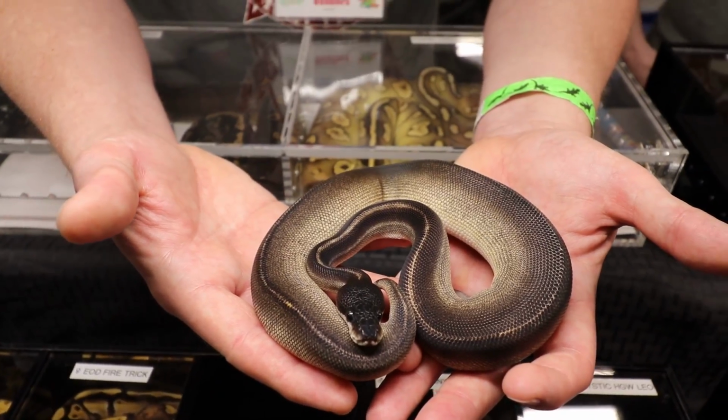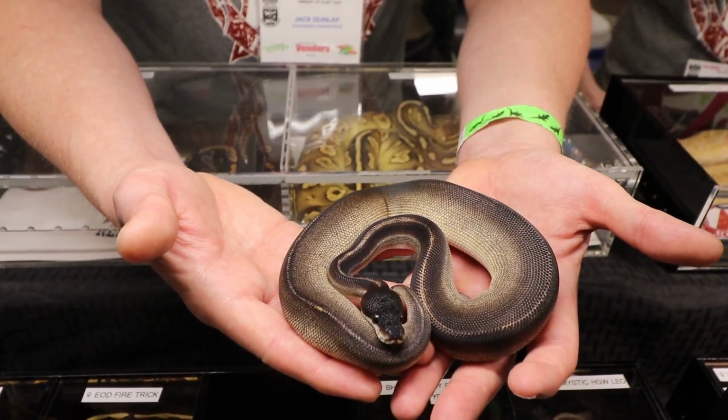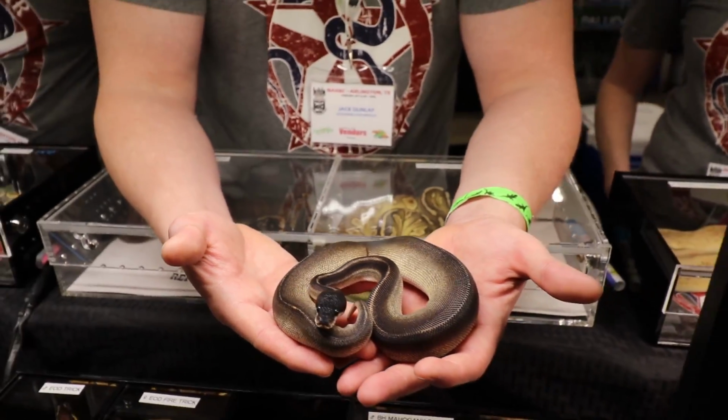Wow. We're going to add some more dark into it and try to pull some black down into the side. That thing is beautiful, man. We were not disappointed. Yeah.